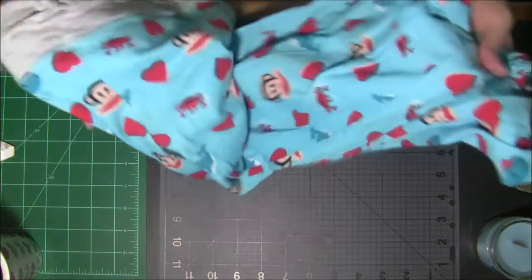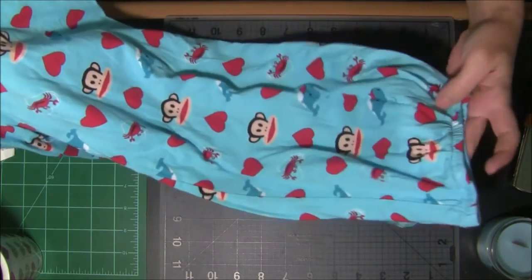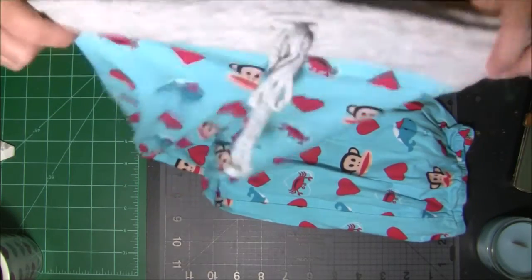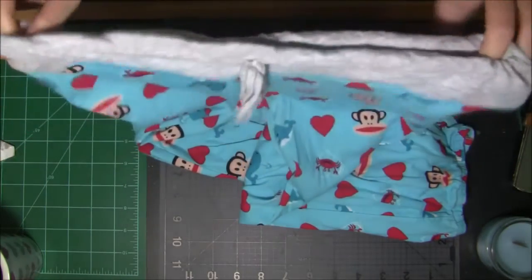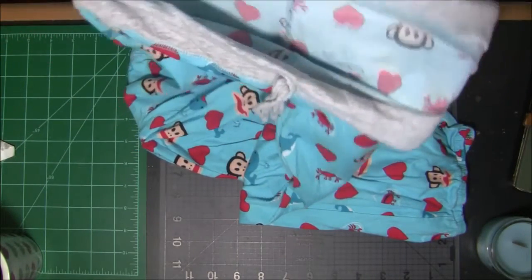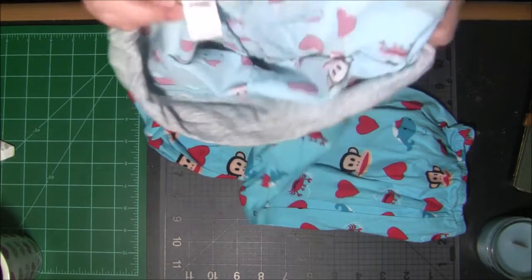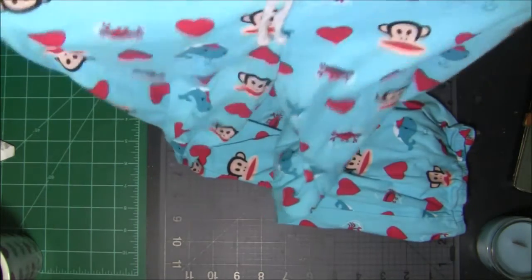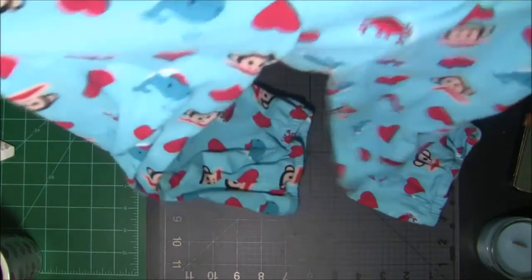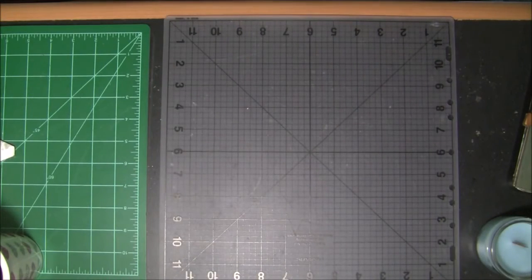Next, I got these. I thought these were really cute. These are more for in the summer because they just go to your knees. And they're just a pair of like pajama pants. Just really cute. And they were actually half off. And they are Paul Frank, I think. I don't know. Anyway, I got these. Thought these were really cute, just to lounge around the house in for spring and summer.